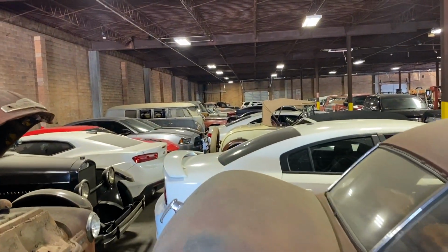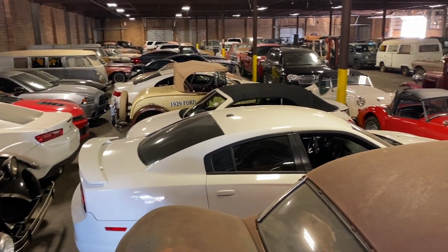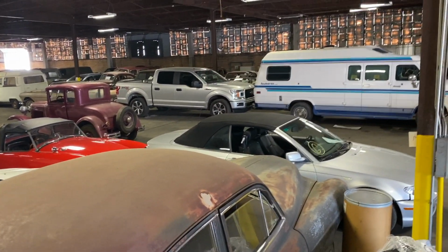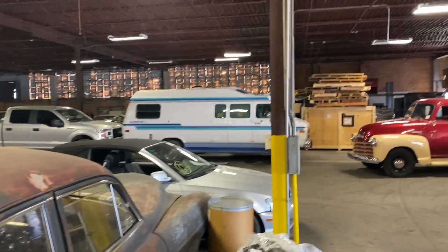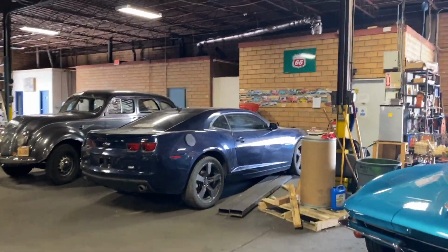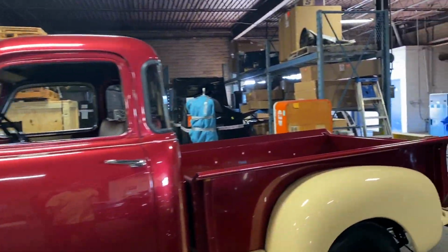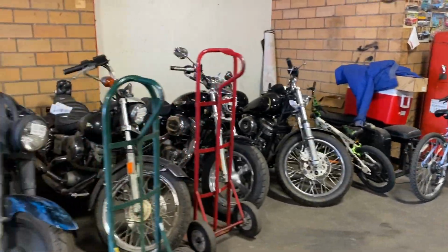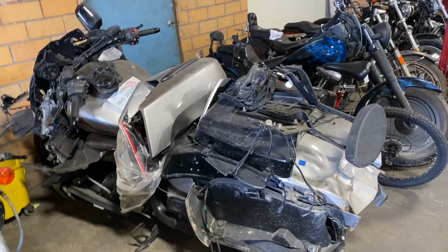So this is it. This is a warehouse full of substantially American iron, and there's obviously some German and British cars in here as well, and late model cars from auction sites. Very cool. This is a fascinating part of the business. These guys are responsible for packaging these cars up and getting them to their destination. I see you've got motorcycles going as well. Look at this, looks like someone's got their work cut out for them on that one.